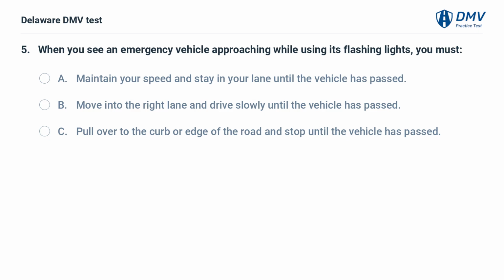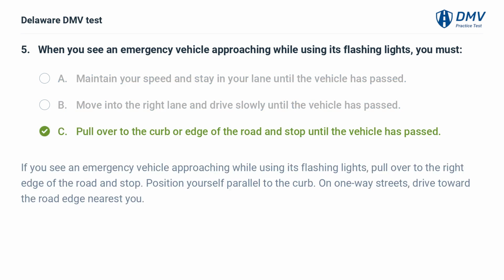When you see an emergency vehicle approaching while using its flashing lights, you must: A. Maintain your speed and stay in your lane until the vehicle has passed. B. Move into the right lane and drive slowly until the vehicle has passed. C. Pull over to the curb or edge of the road and stop until the vehicle has passed.